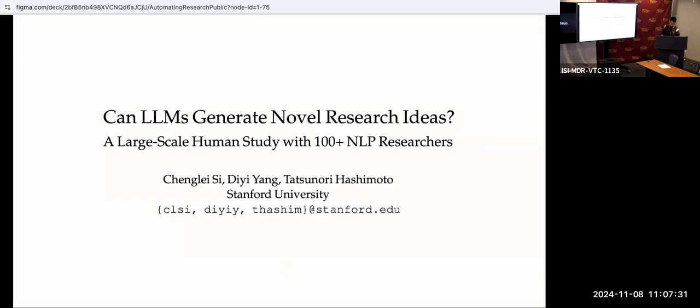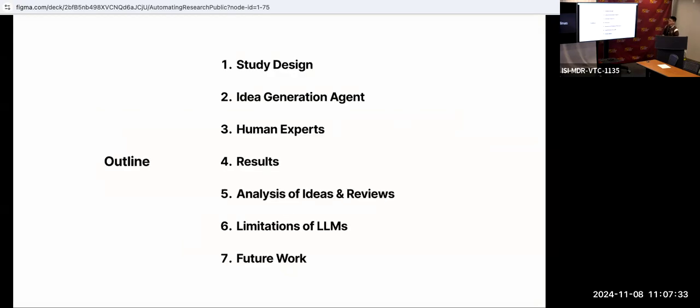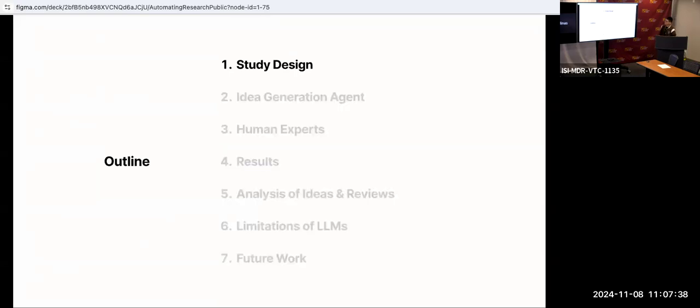This is joint work with my advisors, Di and Tatsu. This is the outline of the agenda, and I'll first go through the high-level study design.